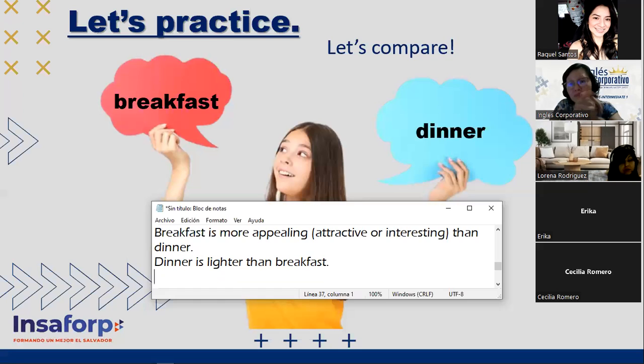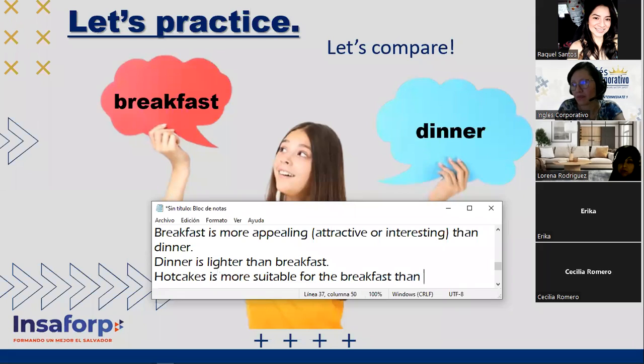For example, hot cake is more suitable for the breakfast than the dinner. Yeah, okay, I agree. So, can you repeat it? Pancakes? Oops, perdón. Oh, hot cake. Hot cakes, okay. Is more suitable. For the breakfast. Than dinner. Ok, muy bien. Vamos a hacer algunas cositas con esta oración. Pero está muy, muy bien la idea. Muy bien.